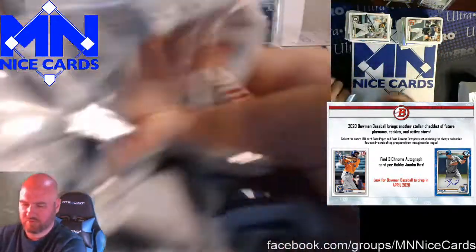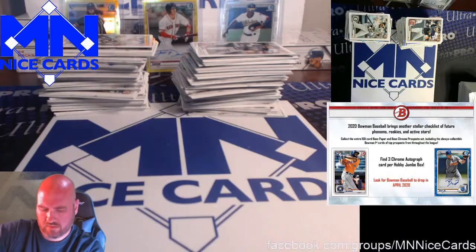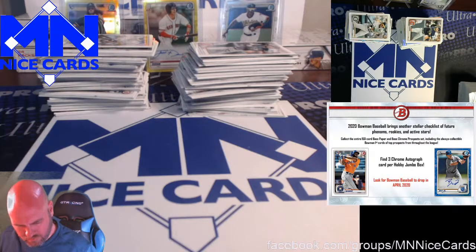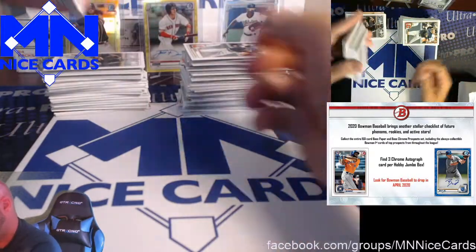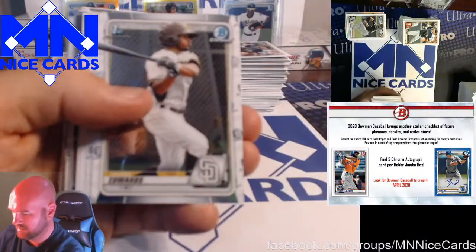I feel like I'm more zoomed in than normal in my little corner. Yeah, his stuff went way up. Alright, box 9. Box 9 is going to be a good box for somebody.